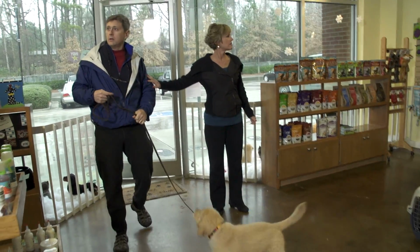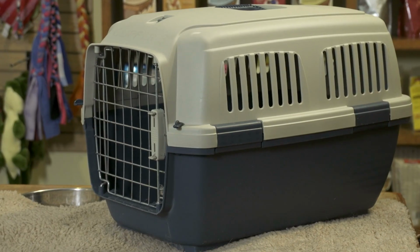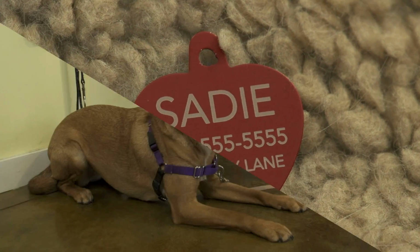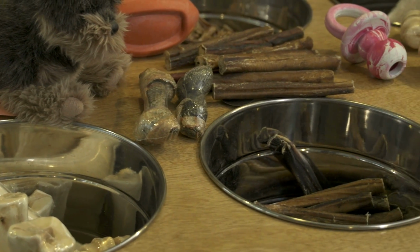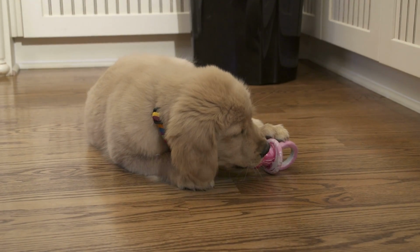You'll need to make a visit to a pet supply store for the necessities that include food and treats, a crate, bedding, grooming tools, bowls, identification, collars, and leashes for your dog. Don't forget toys. Toys not only provide intellectual stimulation for your dog, they'll keep him occupied and out of trouble.